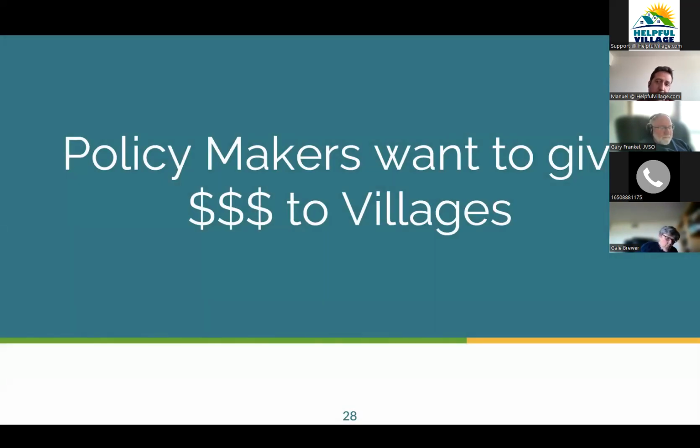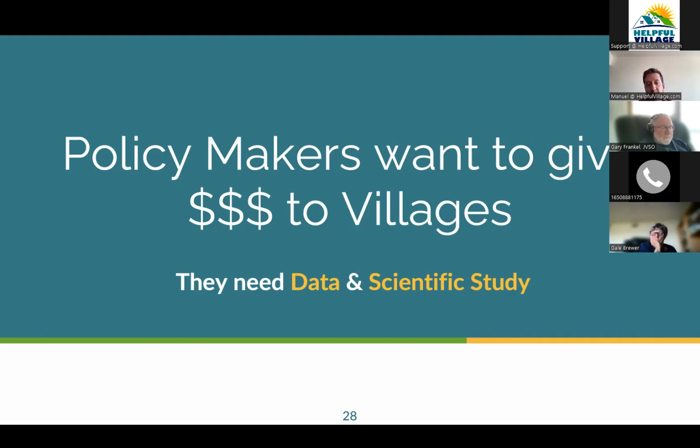Actually, there are already policymakers that want to give money to villages. I have personally been in meetings with V2V and with policymakers and advisors in Washington, D.C. that really liked the village model and thought it should be funded, except we had no data and no scientific study. They said, if you don't bring us some data and a scientific study, we cannot give you money. So that got us to work, and now we have data through the VIP project, not enough data, so we need to keep working on that. But when we have enough data, it will be possible to do a scientific study. And with that data and scientific study, we're hoping we can bring federal funding for all the good work that all villages are doing.